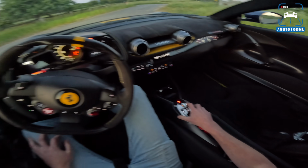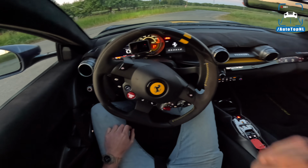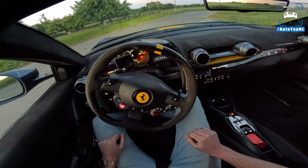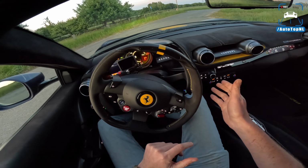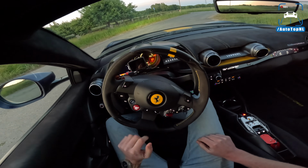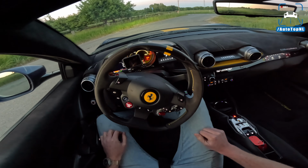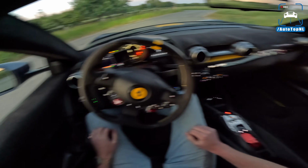You don't have that in the regular A12, which I really like. The A12 still has more buttons on the steering wheel, so you don't have the SF90 and 296 steering wheel with all the touch things, which I don't really like, and you still have an analog rev counter, of course, which is also great.